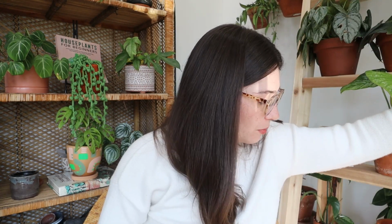We will be chopping and propping. We will be doing some wet stick propagation, and I'm really excited about it. And I have to be very careful when I move it, because I don't want it to fall over and just completely break. Because this piece of wood is way too big for it.